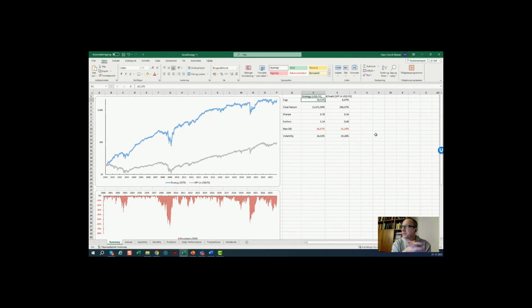And as you can see, 16.11% is what this strategy has made every single year. Not every year, of course, but in compound annual growth rate. So it is kind of the average performance it has made, 16.11%, compared to the S&P 500, 6.67%. Now, there is a huge difference over 20 years.